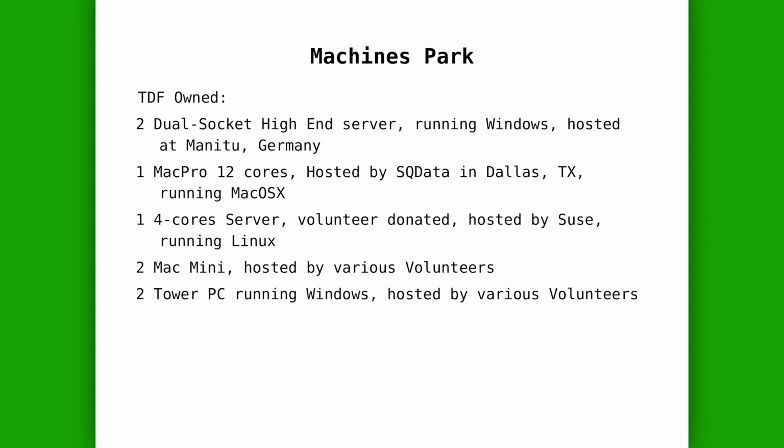First, the hardware. We've been growing quite a lot recently, in the capacity we have to do those things, to build. So TDF has acquired a few machines. Recently, we had two very big servers that we run Windows on. We acquired a Mac Pro, a good one, and we'll see the numbers later, what the impact of that was. And we have different machines that are provided. So those are TDF actually owned.